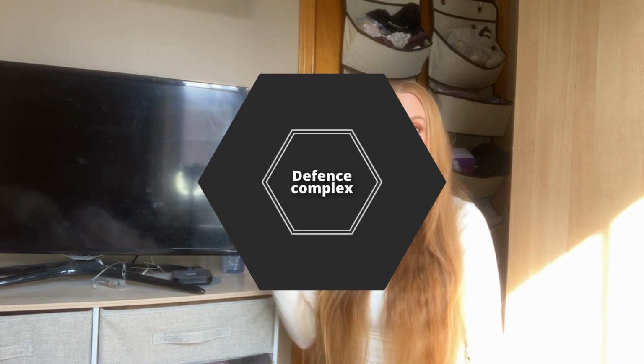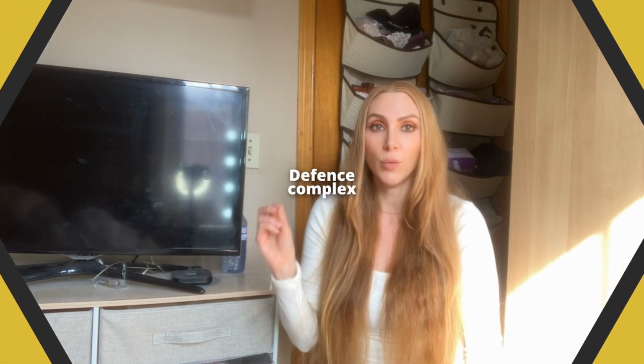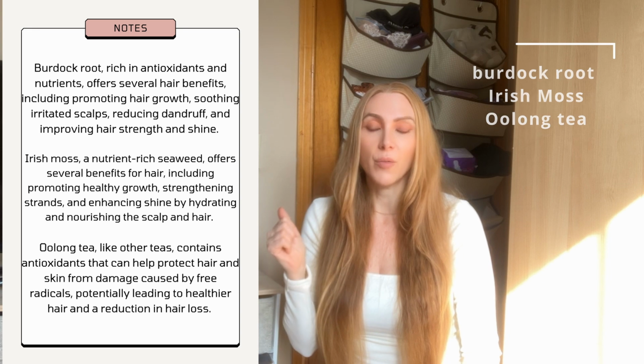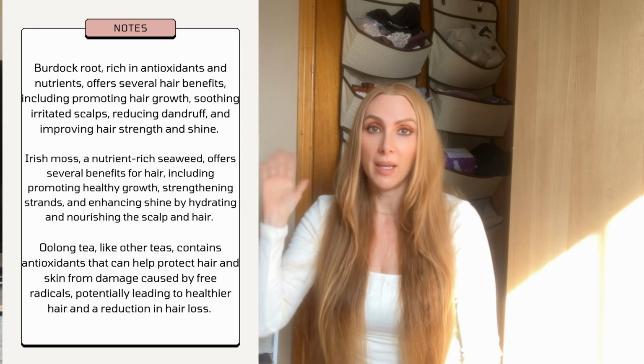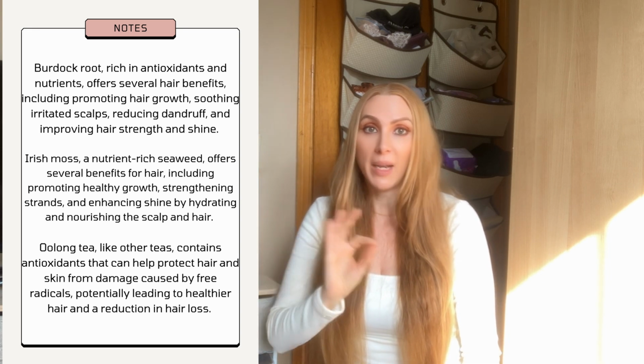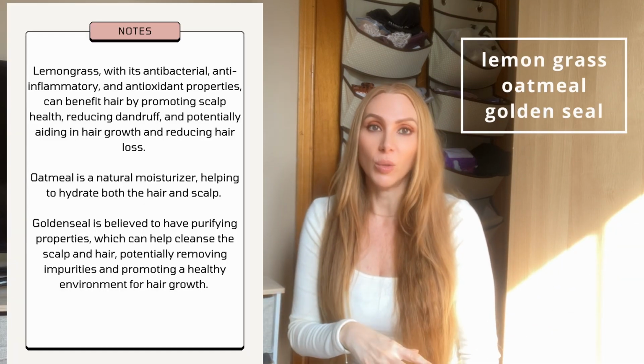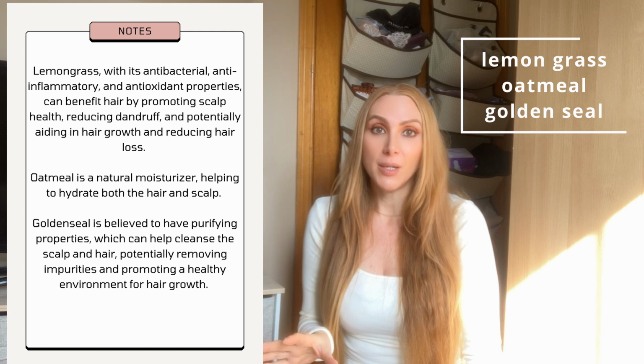Okay, so for the last 2, we have the defense and the purity. And the defense is going to really help us fight damage in our hair. Of course, you could have existing damage or fight free radicals for avoiding new damage. The complex here includes burdock root, which is amazing for your hair, Irish moss, oolong tea. Again, all details here, what these ingredients do, but excellent ingredients. And then the last complex is the purity. And the purity includes one of my favorites. It's got the lemongrass, but the oatmeal is my ultimate favorite. It's also got golden sea in it. That is for the pH balance of our hair.